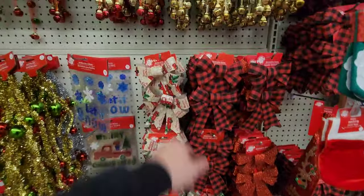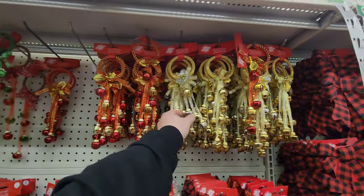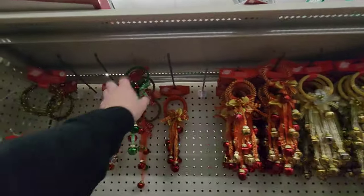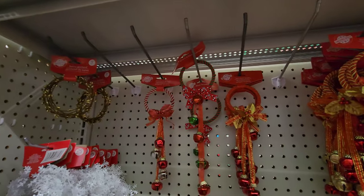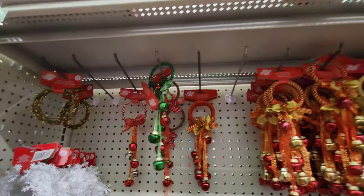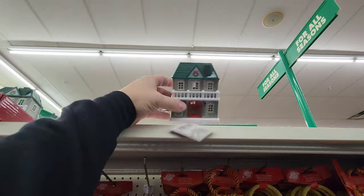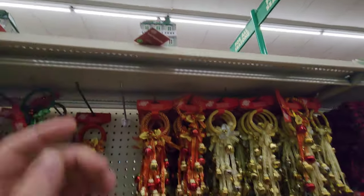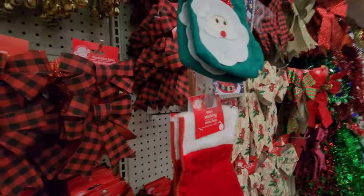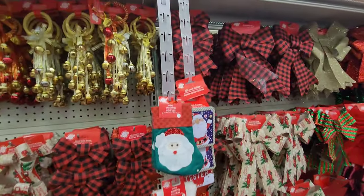I love those with the truck on it. They got the little bells that you can hang around a doorknob, too. They have different colors. They have green here with the holly. They have that one with a bow on it. Oh, look at this. They have another house up here, too. It's a mansion. Look at that thing. Love it. And they have little tiny stockings, the little minis.